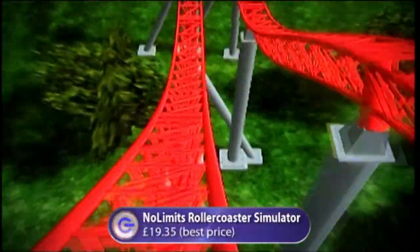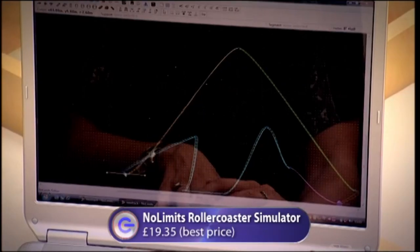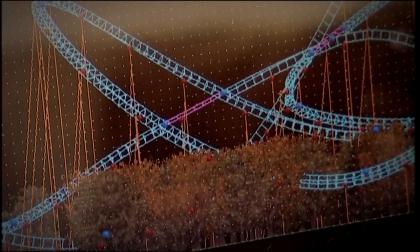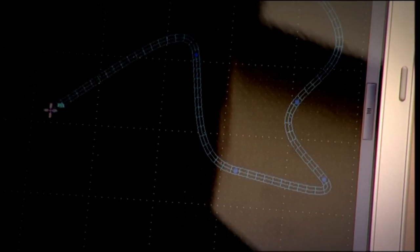I've got my hands on this top roller coaster simulation program, No Limits. It allows you to build your own tracks using CAD, computer-aided design. It's used for technical drafts of real roller coasters and mimics real coaster behaviour. What about that? 52 metres! That's very high. The more real it feels, the better.